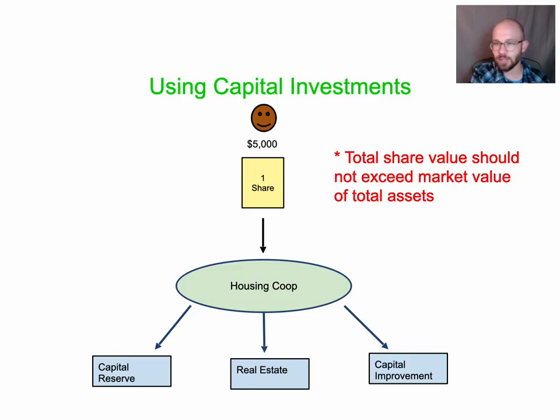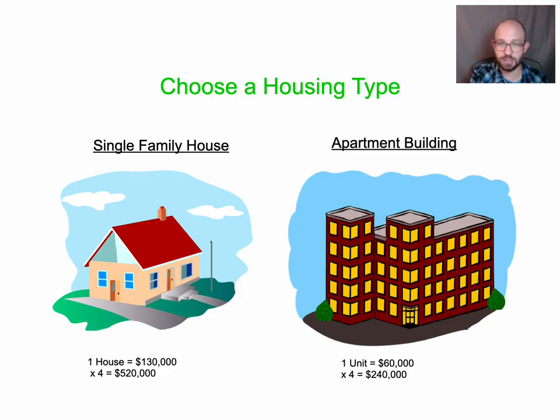So I recommend basically as a rule that your shares should never exceed the market value of the total assets. The co-op has some discretion over what they put for share values, especially at the start, but you don't want your share values to exceed what you could trade all your assets for in cash. So between what you've got in your bank account and what you own, if you were to liquidate all of that, you want to be sure that you can pay people what they deserve for their shares, say in the event that the co-op is dissolving. If you exceed that, then that's not good. We'll leave it at that for now. Hopefully it's obvious why that's not good.